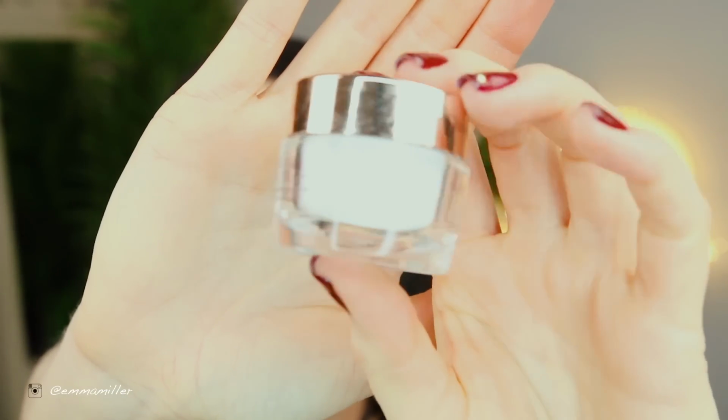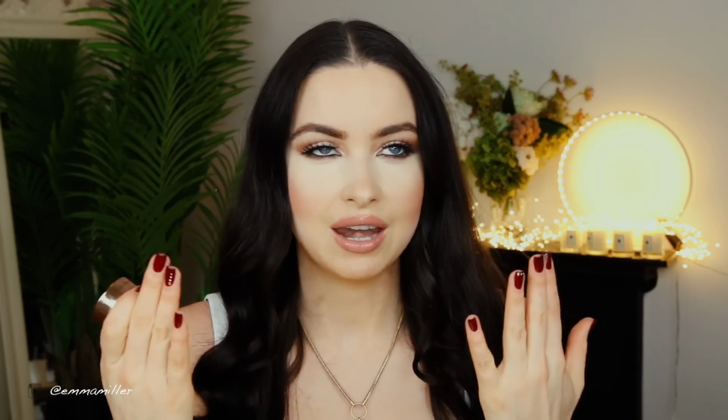The next thing I want to talk about is the eye cream that I'm loving, and I am almost out of it, is the Charlotte Tilbury Magic Cream for your eyes. This one is just great. I pop this on morning and evening, and it really helps reduce any dark circles under my eyes. It also reduces puffiness, you know, for those hangover mornings.